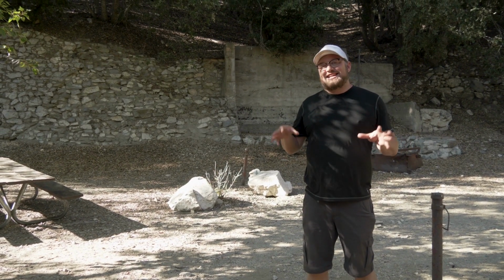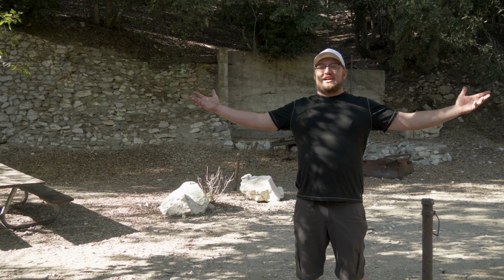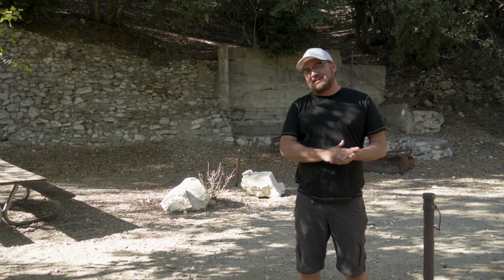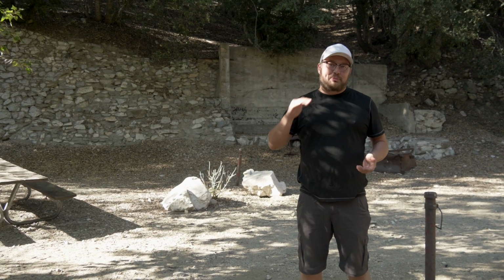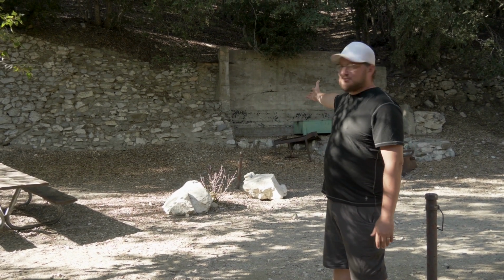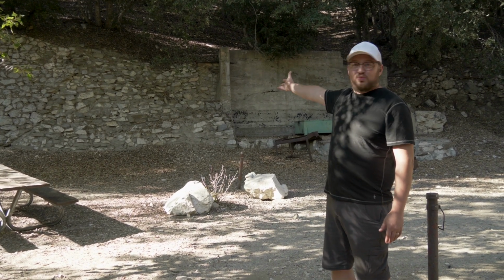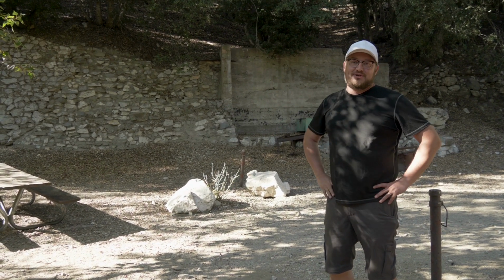So now I'm standing in what would have been the basement of the tavern. Obviously there's nothing here anymore. The tavern was built in the late 1800s, but then it burned down in the 1930s. So the only thing you can really see is behind me, there's the foundation from the main fireplace and the rear foundation wall to the back of the building.